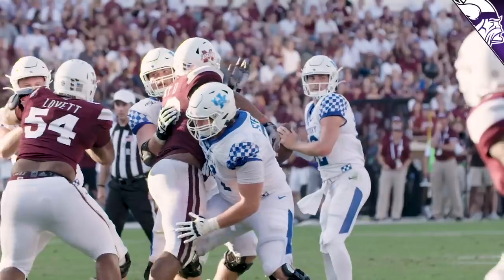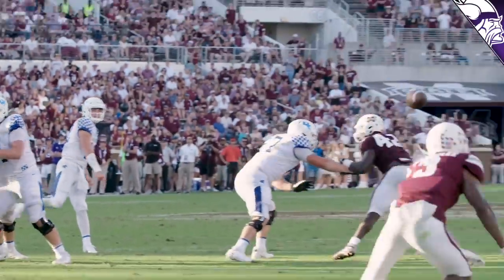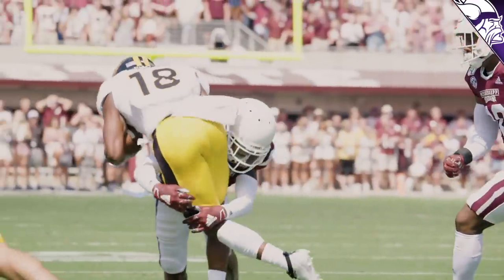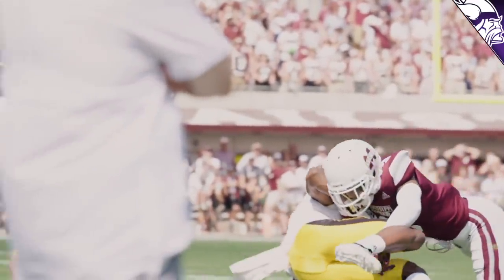So we're going to watch film on him here in a second, and you're going to see that he can cover. You're going to see how physical he is, how he likes to roll up, how he plays good man-to-man. One thing you won't see is him getting outrun by a receiver. Another example of the type of cornerback that Zimmer in this defense is looking for.